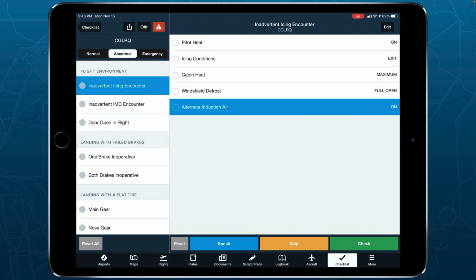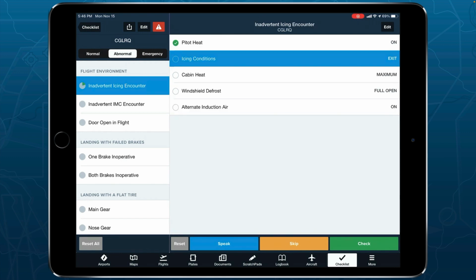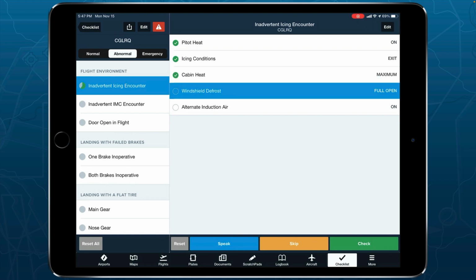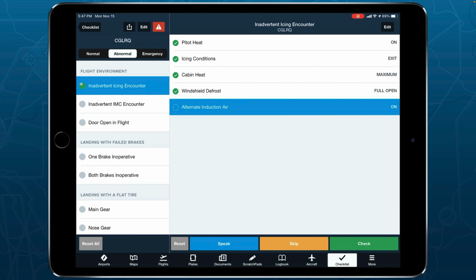A really great feature is the abnormal feature because it includes things like the flight environment checklists and specifically to winter flying, inadvertent icing encounter. So what do we do in that case?